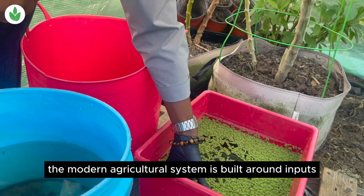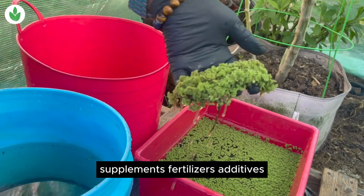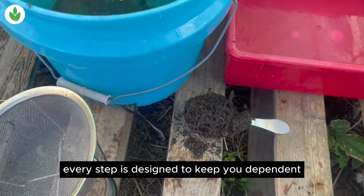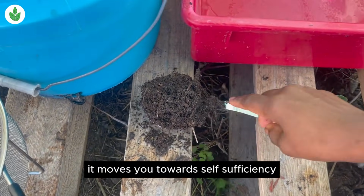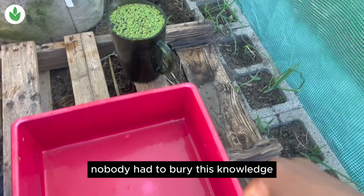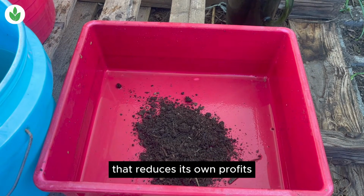The modern agricultural system is built around inputs you purchase: feed, supplements, fertilizers, additives. Every step is designed to keep you dependent on something you must buy again. Azolla breaks that pattern. It moves you towards self-sufficiency instead of repeat spending. Nobody had to bury this knowledge. The system simply has no reason to promote something that reduces its own profits.